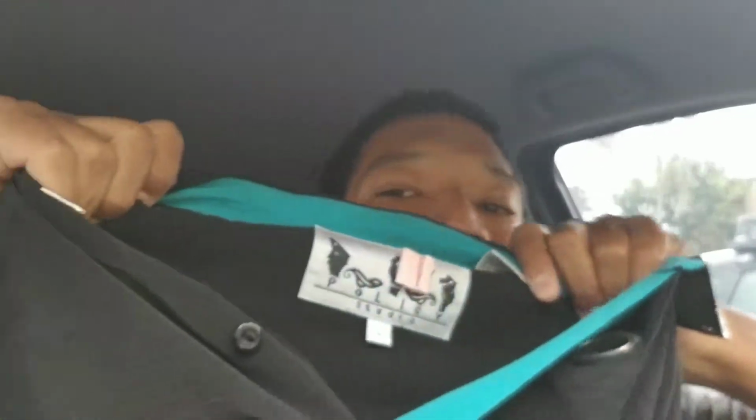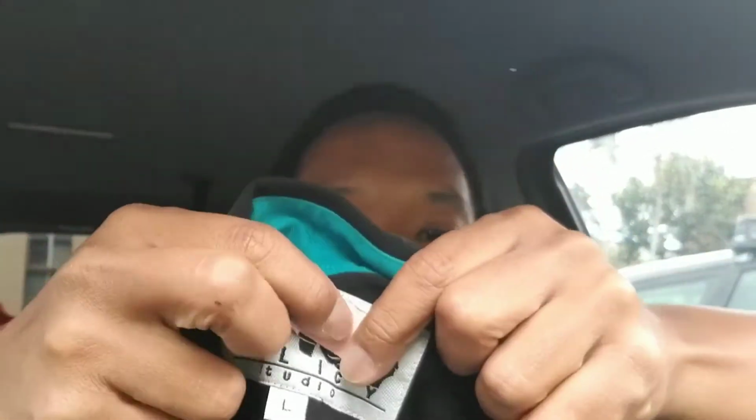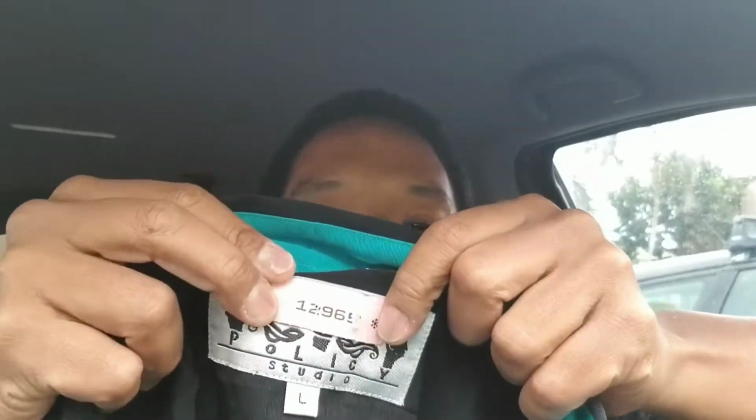This is another brand I'd never heard of, Policy Studio. It's really trippy, I'll show it to you after I show you the brand, but the thing that did catch my attention on this one is that it did have the dry cleaning tag. And typically when I see these dry cleaning tags, it just makes me think that, okay, this person cared for this shirt up until they decided to get rid of it. So it's guaranteed to be clean, put it that way. At least it's dry clean.